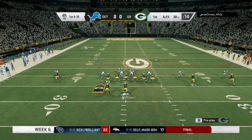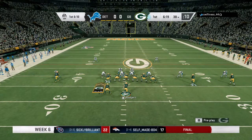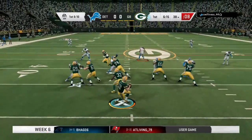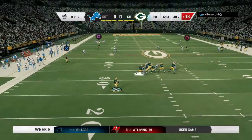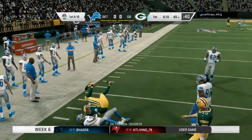Jump out! Hey, check 26. Check 43. Showing it. Showing it. Get up. On play action, it's Rodgers. And he finds his tight end, Graham.